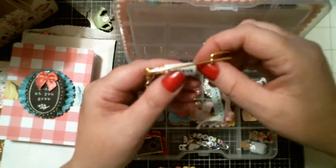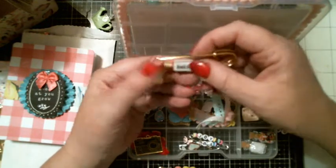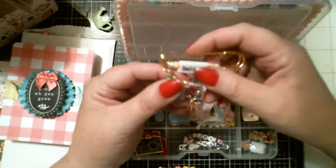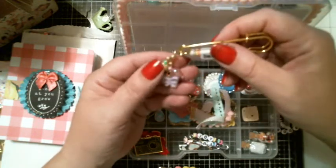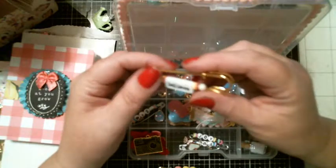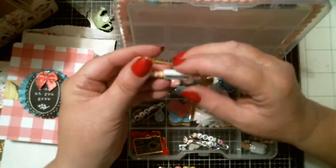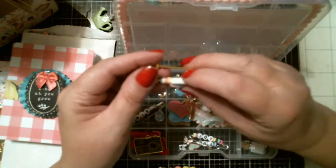Oh, this one says believe. Oh, look at that. Believe. And then a butterfly. And then a little bead charm. Wow. Oh, it says believe on one side. I'll always believe. Oh, now that's cool.